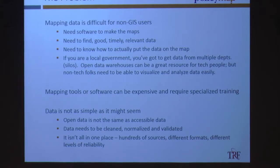And if you're a local government, that data is coming from multiple sources, and not every agency in a city has the same infrastructure set up. Your tax department likely has a really good infrastructure set up for data collection, but your housing office, your L&I, may not. Some of it is still sitting in Excel spreadsheets.